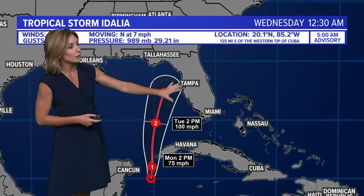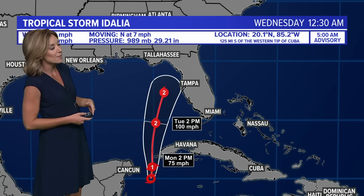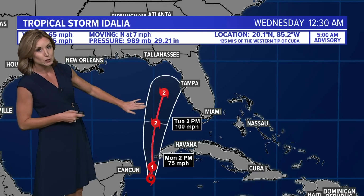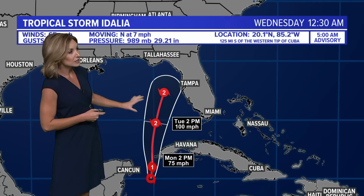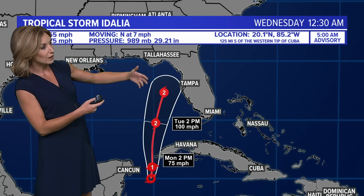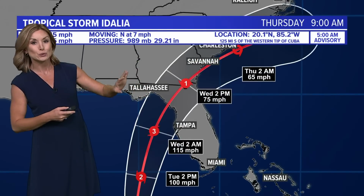Right now, working its way through the Yucatan Peninsula, expected to become a Category 1 hurricane by later this afternoon. And once it moves into the Gulf of Mexico over really warm water, there's really nothing to limit that development. Forecast to become a Category 2 hurricane by Tuesday afternoon, eventually a Category 3 hurricane as it makes landfall over the Florida Gulf Coast early Wednesday morning. But areas along the Gulf Coast can expect those tropical storm force winds and hurricane force winds to pick up as early as Tuesday night.